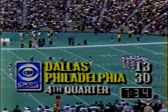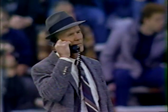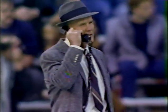Tim Ryan with Joe Theismann here at Veterans Stadium in Philadelphia. 7:34 remains in the fourth quarter, and the Eagles have the ball at their own 30-yard line. Tom Landry will have to come up with some big stuff here. He's got to be looking for some help from upstairs.